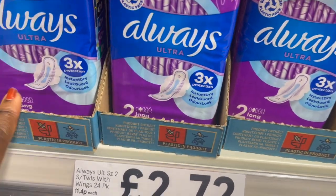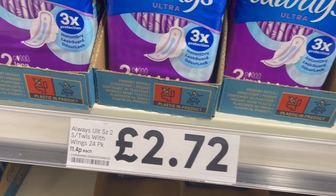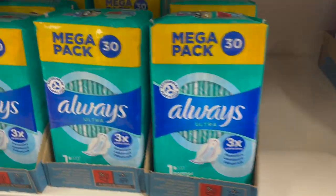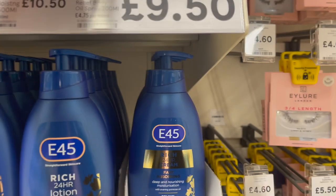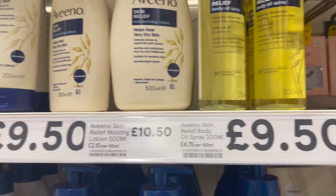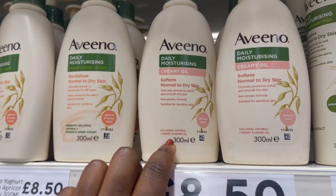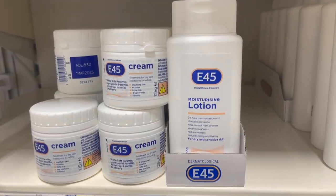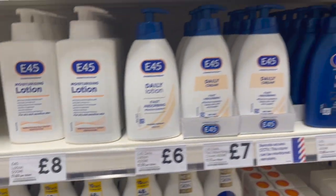So this is the Always Ultra Mega Pack, £2.72. This is the 12, the small one. I think I will do 3 for £4 with the Clubcard. This is normal and this is long. So if you're into tampons, me, I'm not into the variety of them. So I came to Tesco, I've seen Aveeno body oil. This is for £9.15. Okay, I've not seen this one, this creamy oil, for £8.50. E45 lotion. These are the prices.